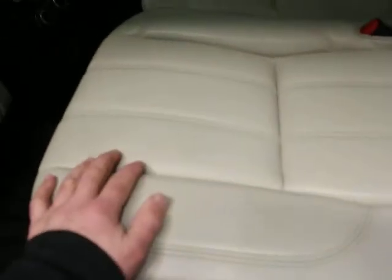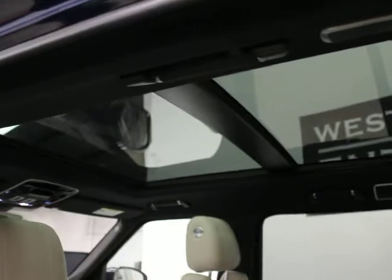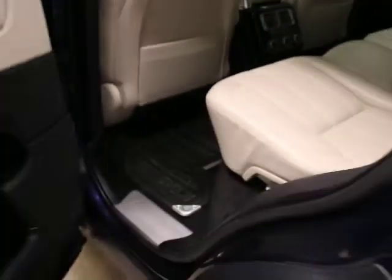It's got 4-zone climate control. It's got heated rear seats that you can control from the back or the front. It's got a panoramic roof on it. It's got a black headliner. It's got blind spot and adaptive cruise.